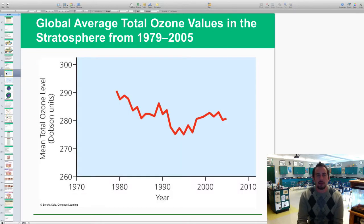This is just looking at the global average ozone values. We measure them in Dobson units, and later you're going to do a little lab activity taking Dobson units and graphing them very similarly. You can see that from 1980 it's increasingly going down all the way to 2000, and about 2000 it started getting a little bit better and kind of evening out. But it's still not where it was back in the 80s. So we've seen a decrease in the thickness of the ozone. Dobson units are like the thickness of the layer.